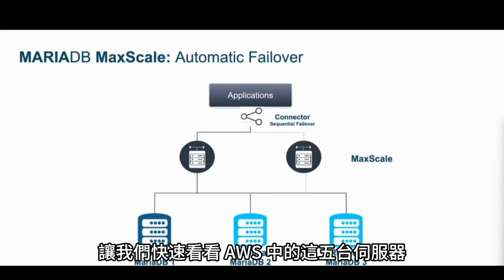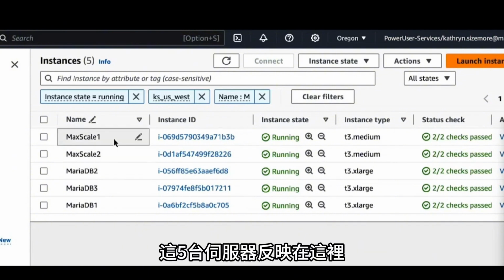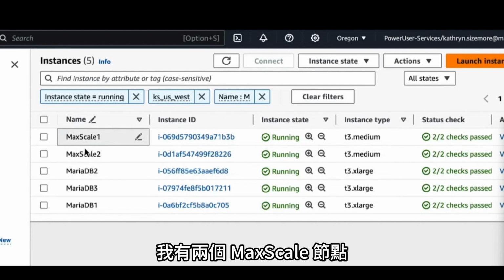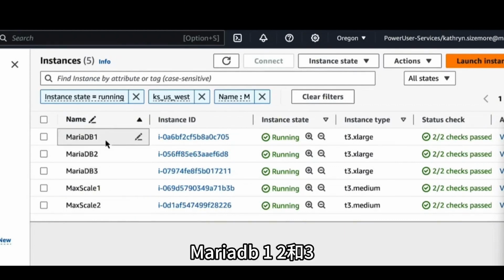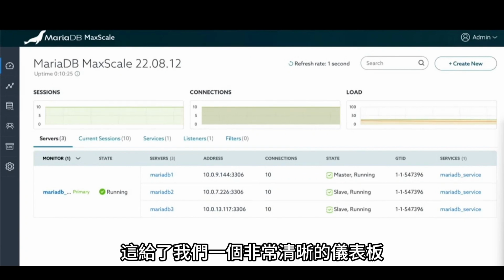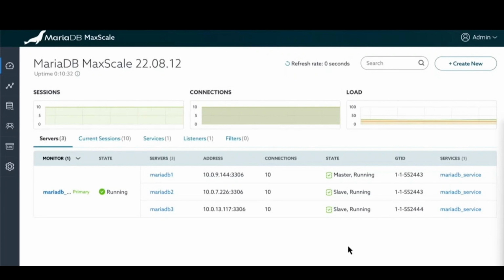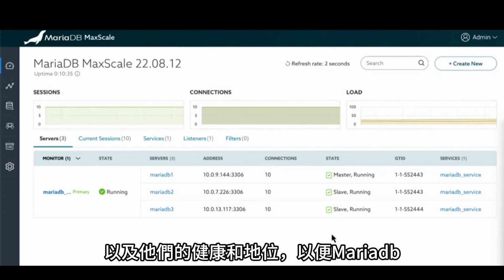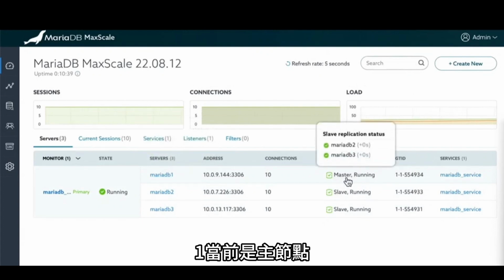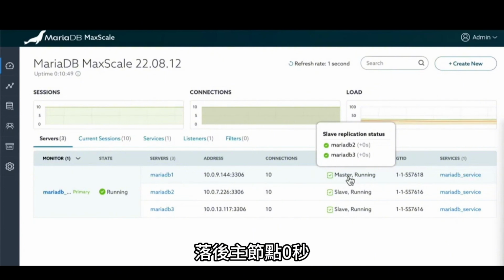Let's look at these 5 servers in AWS real quick. So here you can see in my AWS account, those 5 servers are reflected here. I've got the 2 MaxScale nodes and MariaDB 1, 2, and 3. Okay, so here we have the MaxScale user interface, which gives us a very clear dashboard showing all of those servers that we have connected in AWS and their health and status. So that MariaDB 1 is currently master or primary, and I have 2 replica servers, just like our diagram showed. They are all in a healthy running state, and they're 0 seconds behind master.